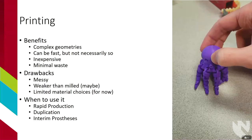I mean, you obviously have to have the equipment, which can be expensive, and then the knowledge, which is harder to come by at this stage. But you're able to rapidly produce things that are going to be reproducible across time for a low per unit cost, which has a lot of benefits in an educational setting. I mean, patient care, obviously each thing is going to be individualized to that patient, but there's a lot of ways to reduce per unit cost. And the drawbacks is that they're messy. The products tend to be weaker than milled.